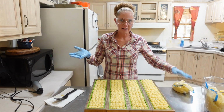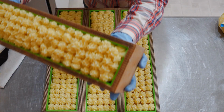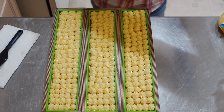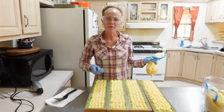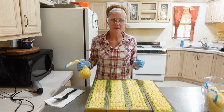Just like that, you guys. How fun, huh? Okay, I'll show you guys a close-up. All right, so I'm just going to do that. I'm going to continue that on the other 3 loaves here until I am done, and hopefully my carpal tunnel doesn't get the best of me.